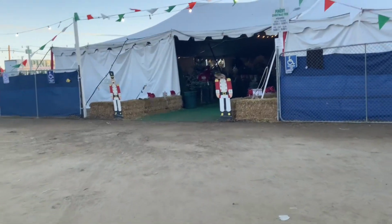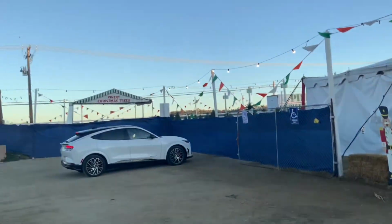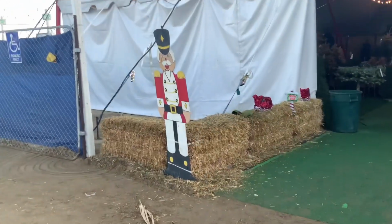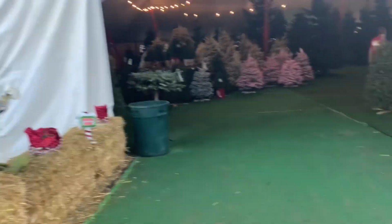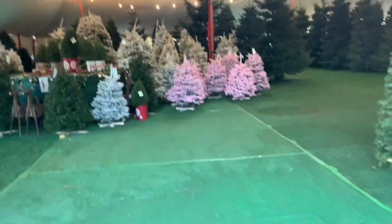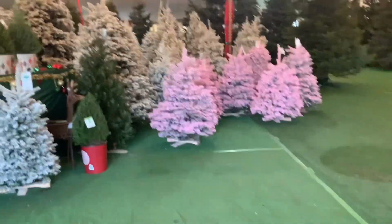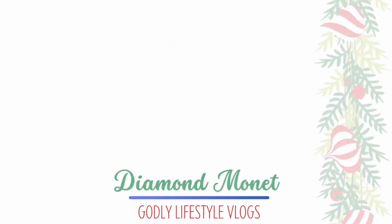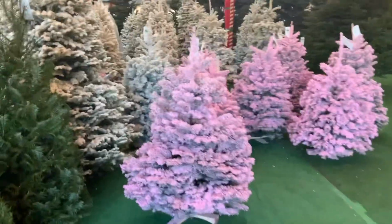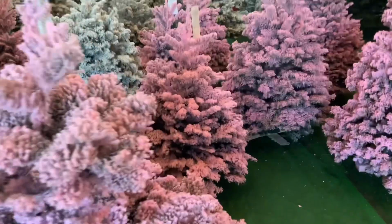Outside, y'all. We are going to shop for a Christmas tree. Oh my gosh, I'm so excited about this. Look at this guy. Oh, look at the pink frosting. Wait, is it pink or white? Totally looks pink. Look, it's pink. No, it's totally pink.